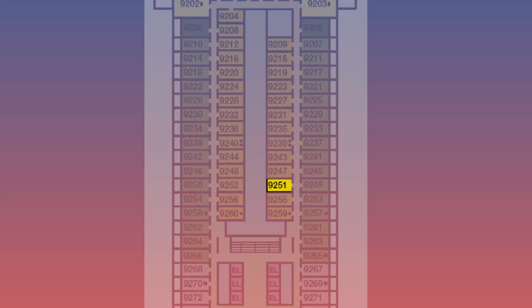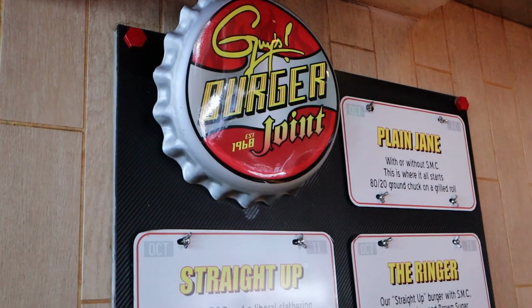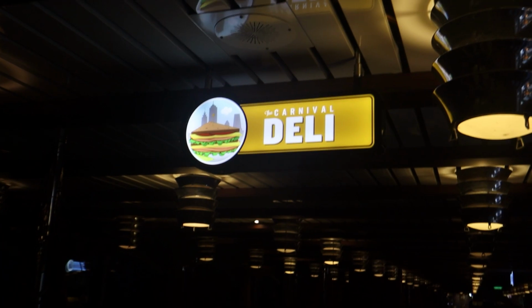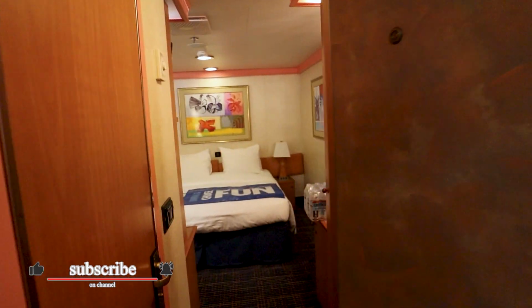As you can see, we were on the Lido deck, and that gave us quick access to all the pools, Guy's Burgers, Blue Iguana Cantina, and the buffet areas. Like I said before, room 9251 is an interior room. It is forward of the ship on the starboard side.